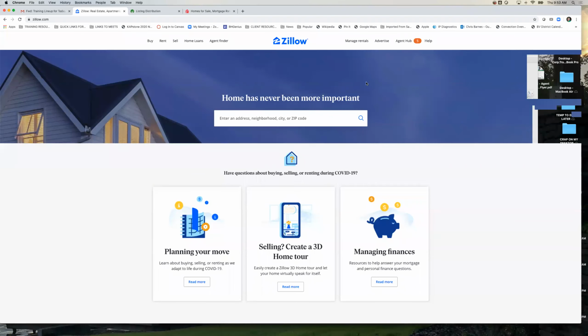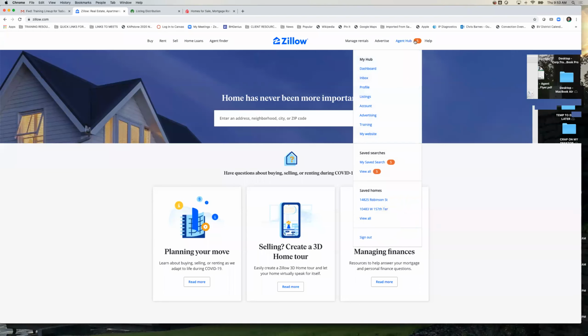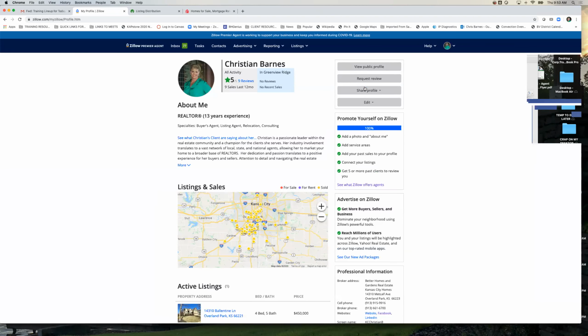So I'm logged in now, and I'm logged in on the agent side. How I can tell I'm logged in on the agent side is right up here, I've got Agent Hub. So I'm going to just hover my mouse over Agent Hub, and I get all sorts of options here. I'm going to click on Profile, and this takes me to my profile.